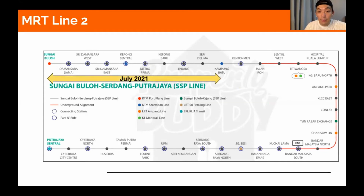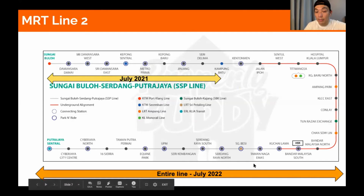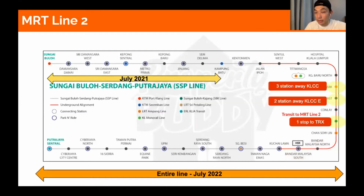You can see Line 2, the completion is 2021 and 2022 by phases. So 2021 mostly are elevated. Then the entire line will be 2022. So when you go to TRX, one stop away, you transit, you can actually go to KLCC East and KLCC via 2 to 3 stations. And then when you go down like 2 stations using MRT Line 2, you can reach the future Bandar Malaysia. So Bandar Malaysia has 2 stations.